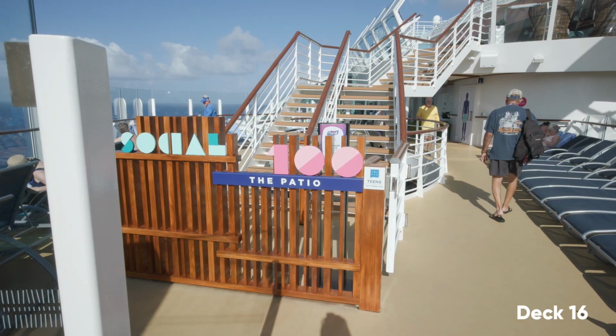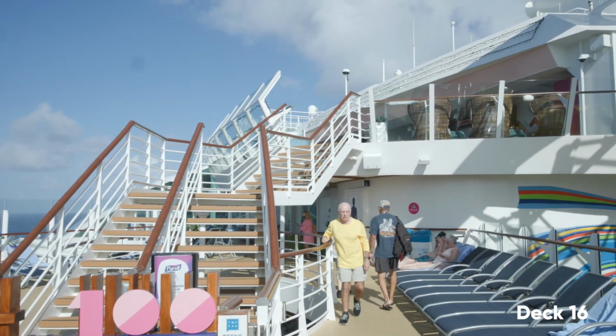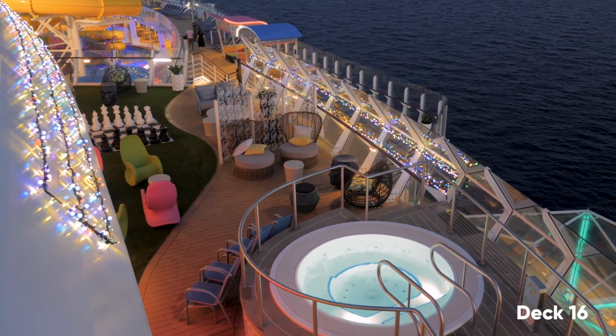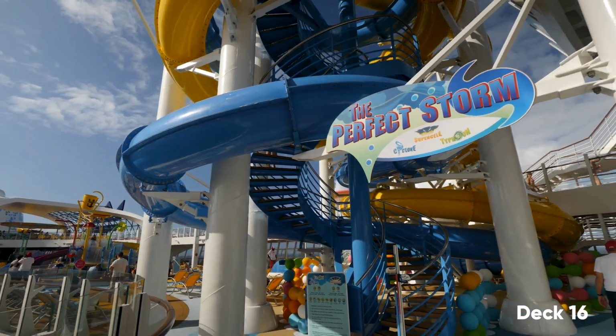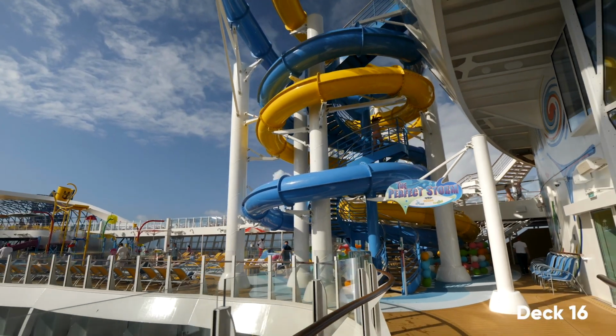Welcome. Moving forward on deck 16 on the port side, we have access to the patio, which is a hangout area for teens. That would be up on deck 17. And then obviously up there is the Waterslides water park. You access the water park from deck 15. I'll show you that in a second.